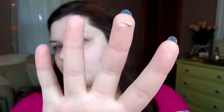So first I'm going in with the Glamouflage concealer, and you'll see that I'm not taking very much. I don't want to make this very thick, but I'm just going to put that all over the areas that are the brightest and that need the most coverage, and I'm just going to tap it in. I'm not trying to blend it out perfectly because we will be going over it with foundation, but I just want to cover those main areas first.